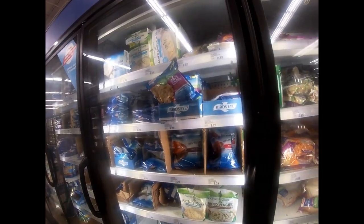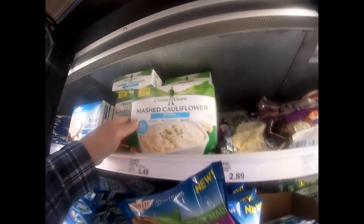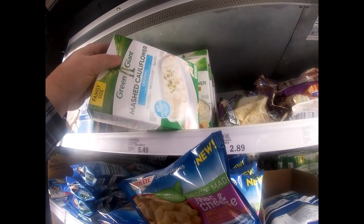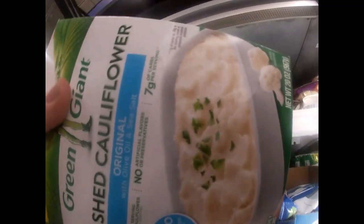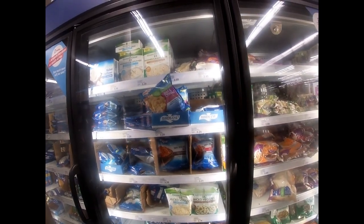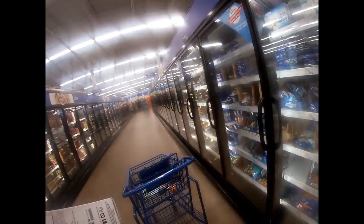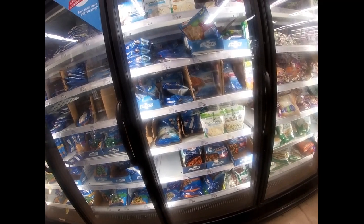Probably gonna have to get a couple of these right here. I'm gonna have to put that in the microwave. Ooh, wrong one. No, that's the original. What I'm looking for is the regular cauliflower, but they don't have the regular one. They got just the rice one. Who wants the rice one? I don't.